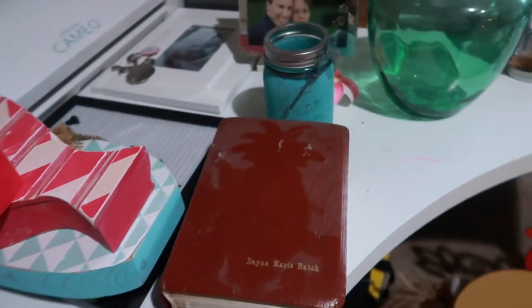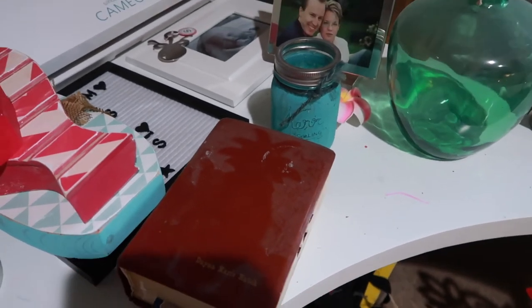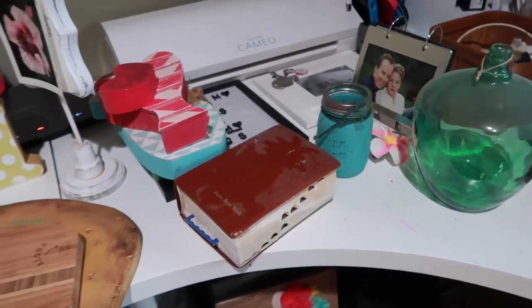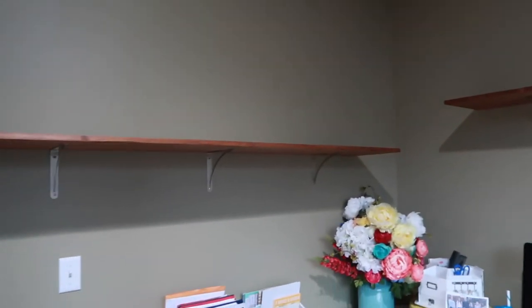But clearly I haven't read my physical scriptures in a while, because there's an imprint of that little pineapple sign on there. That's called digital age scriptures. I don't pull out my hard copy very often. So let's just figure out what I want to keep. And then I need to dust all of this down and start putting things back up.